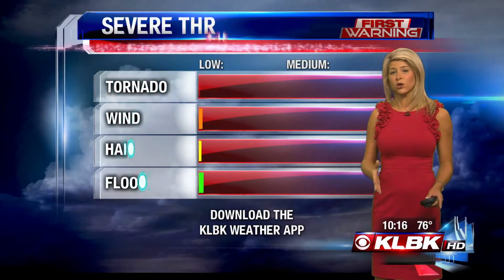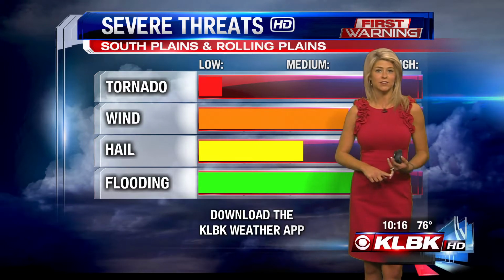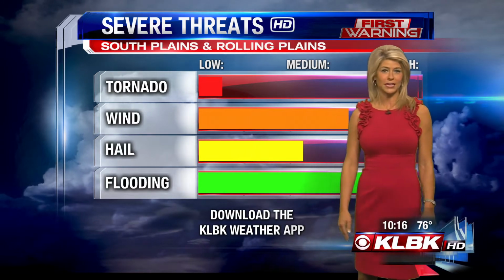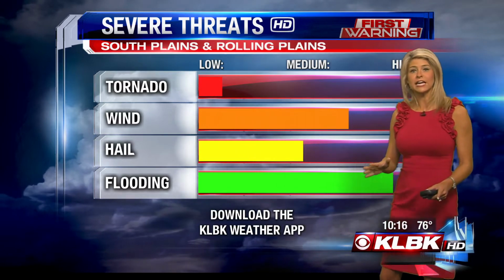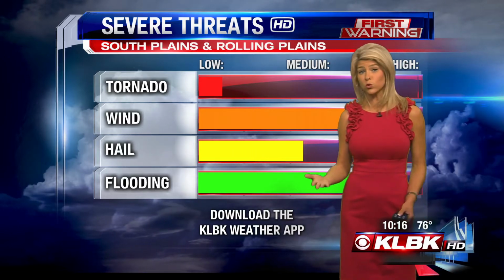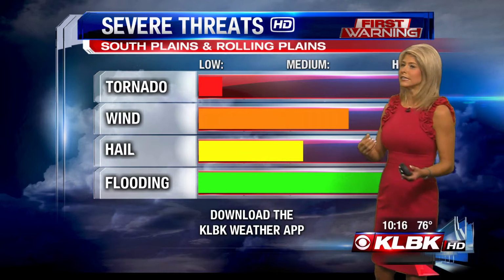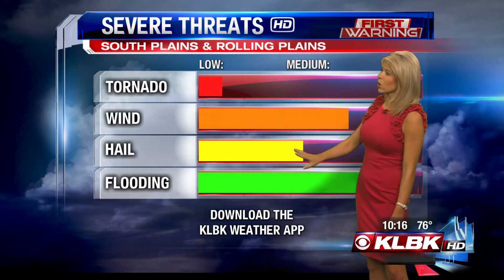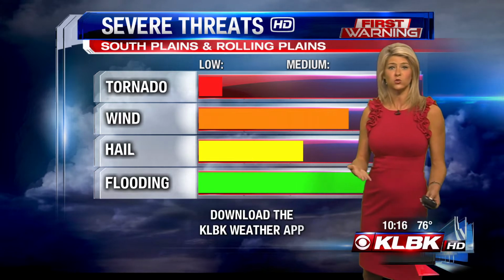As far as the threats are concerned with these storms overnight, nothing to be worried about as far as tornadic activity, extremely low. We're not looking to deal with any tornadoes. Wind speeds, we're going to be gusty at times, especially as that cold pool of air pushes its way down. We'll have winds sustained around 25 to even 35 miles per hour at times, and a few gusts within the thunderstorms themselves. Hail threat is going to be extremely low. We're looking at around pea-sized hail if there is any hail within these thunderstorms at all.